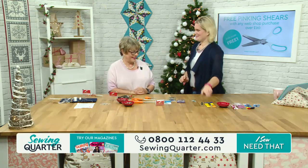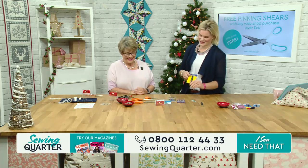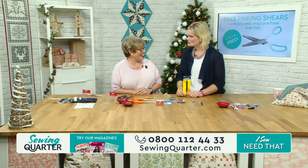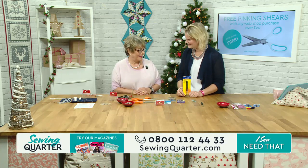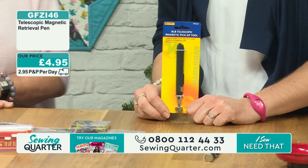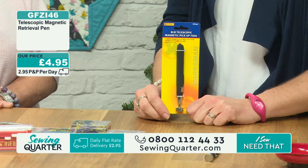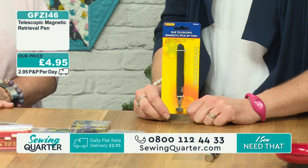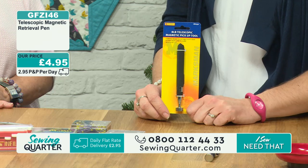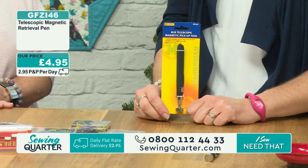Now, this. Oh, Irene, this. How did you find it? I love it. Ah, secret. Can't remember, to be honest. I really can't remember. Many, many years I've sold that at exhibitions. So this is your magnetic pickup tool. It is. Perfect when you cannot bend, can't reach.